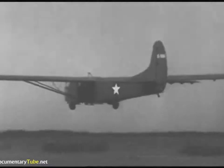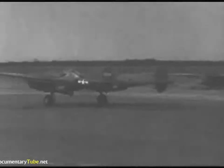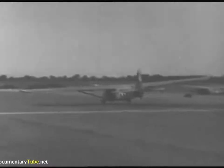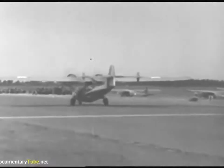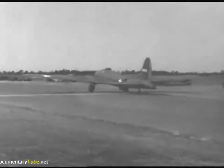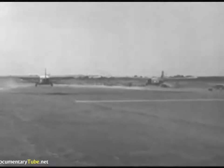Many types of combat aircraft were suitable for towing the CG-4A glider. The B-25 was used. The P-38 performed its task well. Even the PBY became a tow plane. Note the takeoff of the PBY before the glider. Here's a B-17 in dual tow. And a triple tow by a C-54.